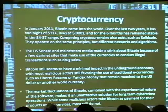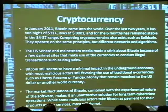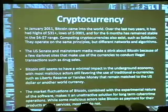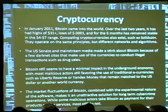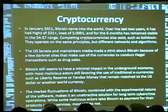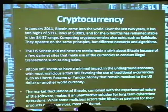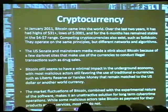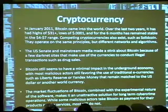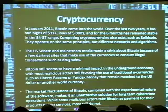For the most part, Bitcoin hasn't really been a big player within the underground economy. You'll see it every now and then. A few people will accept it, but it's mostly because they're curious about the concept of cryptocurrency. It's not really an accepted form, and I believe that to be because of the market fluctuations. The malicious actors are still making use of Liberty Reserve or Yandex Money, which is another fairly new one, matched 1-to-1 to the U.S. dollar or whatever currency is used in the country they're in.